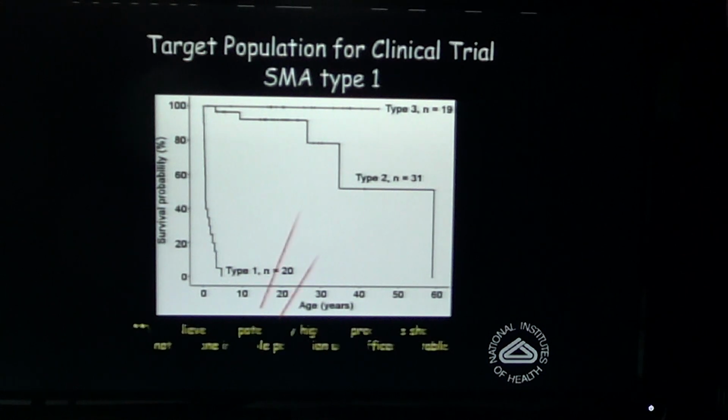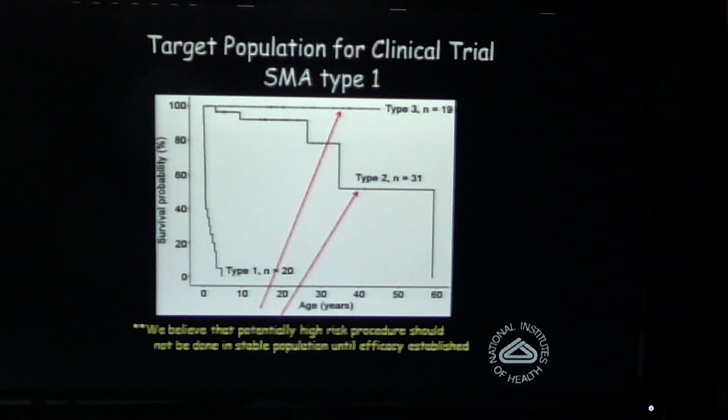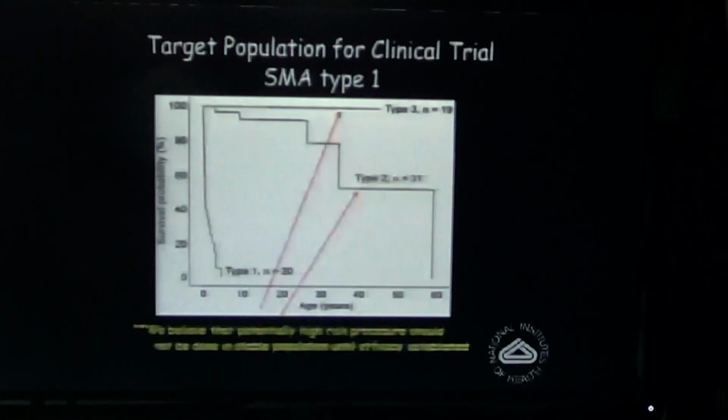So we think that it is much more reasonable to try to treat this disease at a very early age, to try to rescue motor neurons before they're significantly lost, so we have some chance of converting basically a type 1 either to a type 2 or 3, or maybe even better. But if we treat the type 2 or 3 patients that are on a plateau, we think that the risk-benefit ratio is clearly less here for the types 2 and 3 than it is for type 1. And again, these are our issues when putting together the clinical trial.